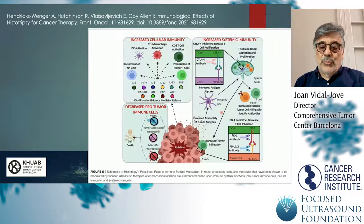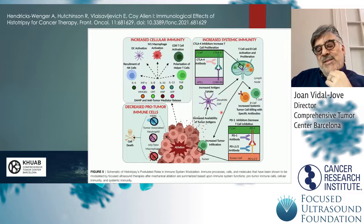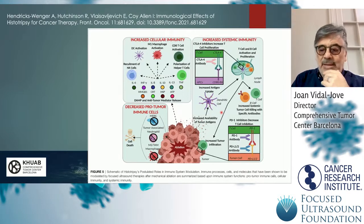But now we're going to more recent work, which has been recently published. This is the work of the people from Virginia Tech, the group led by Eli Vlaisavljevich, Irving Coy Allen and Alisa Hendricks. They show us here that histotripsy, which is probably the most immunogenic type of focused ultrasound that we have, increases cellular immunity and increases systemic immunity, and also decreases tumor immune cells. We can see it in this nice drawing that they have in their publication.